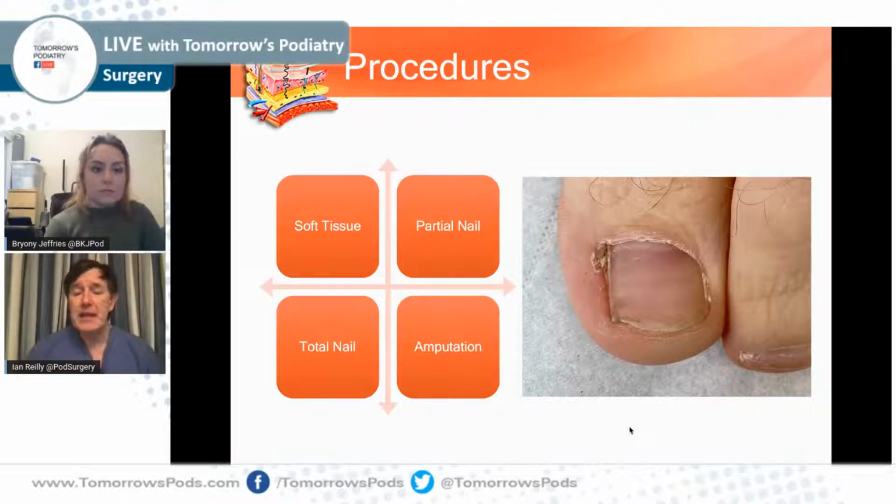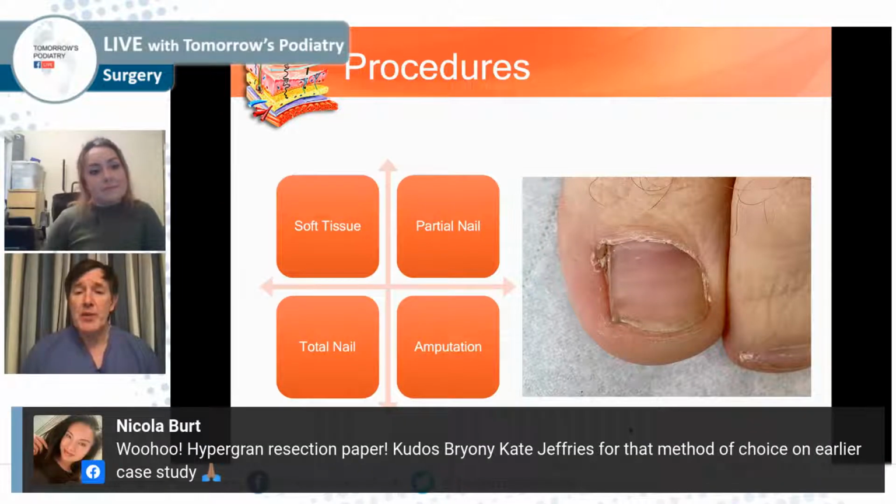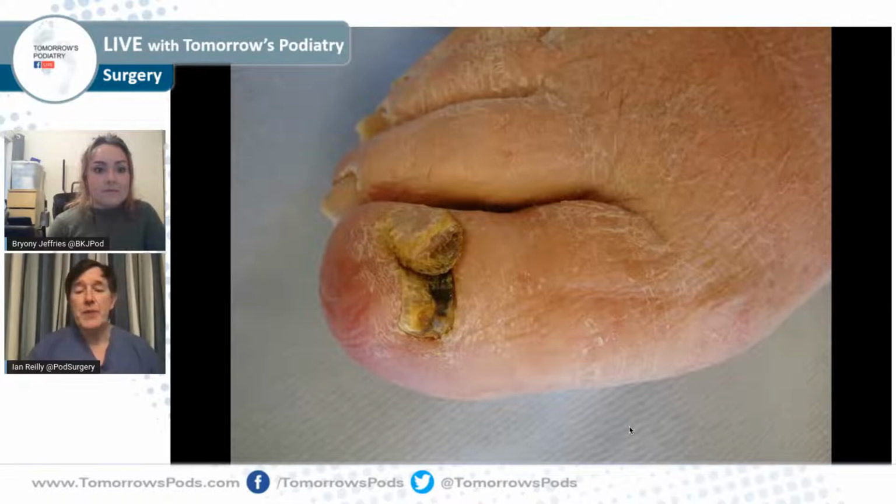This was a case, this is another one of the videos I'm working on at the moment, just when I get 5 minutes. This was a guy who'd had nail surgery 10 years ago. He'd had a left first medial P&A, and you can see he's had some regrowth. So I did a mini Winograd on that. So again, keep an eye on my YouTube channel. That'll be up in probably a couple of weeks. But there's different levels of incisional techniques that we can do.